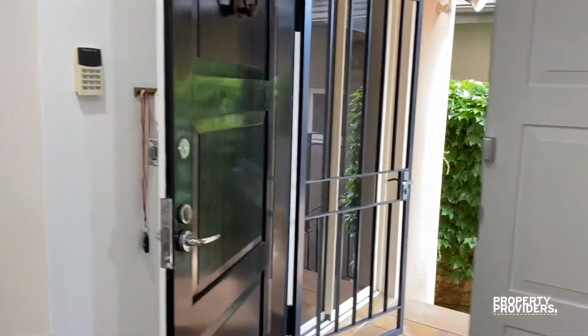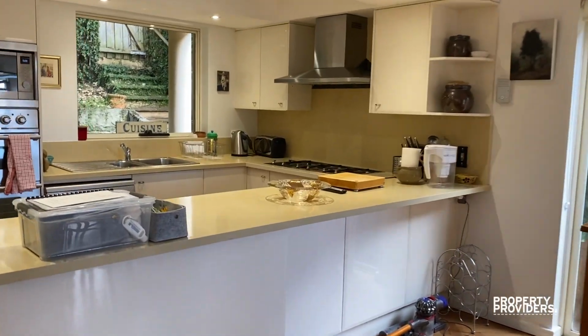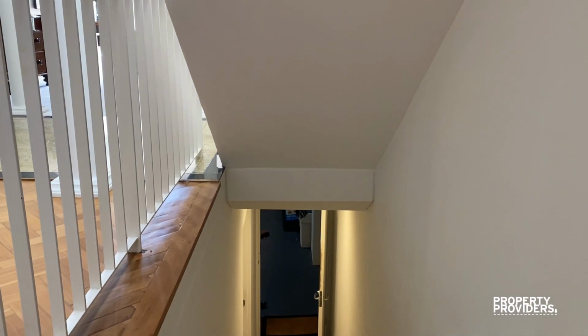This is the front door. This is the kitchen area and breakfast table. Taking you outside. We have a powder room for guests. And this takes you through to the garage.